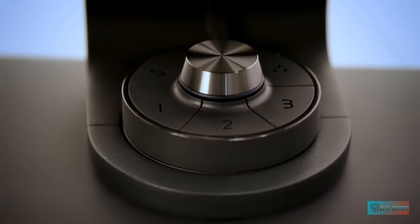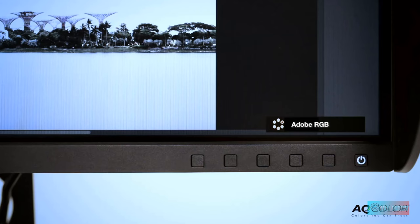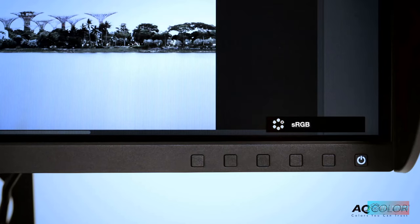No longer do you need to delve into software to change the color space to give you a representation of how the image is going to reproduce. You can now do this simply at the touch of a button on the base of the monitor.